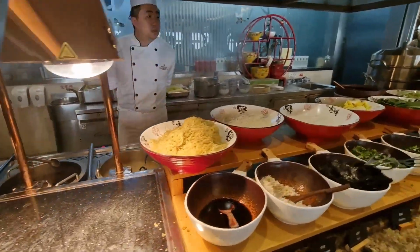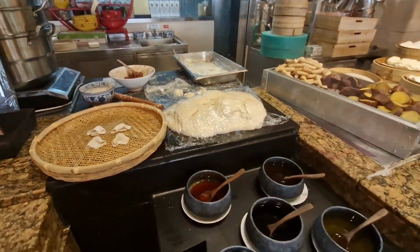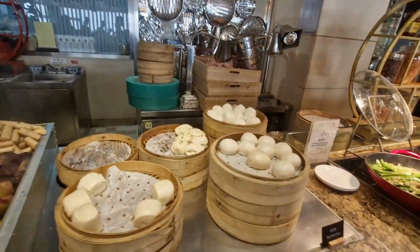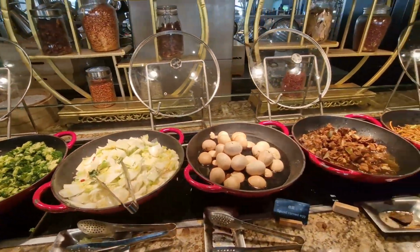Breakfast time, best time of the day. Loads of different things to eat, both Western and Chinese. So you've got dim sum and rice, noodles for breakfast, some of the Chinese eat. For Westerners like me, there were pancakes, there were waffles, eggs, bacon.